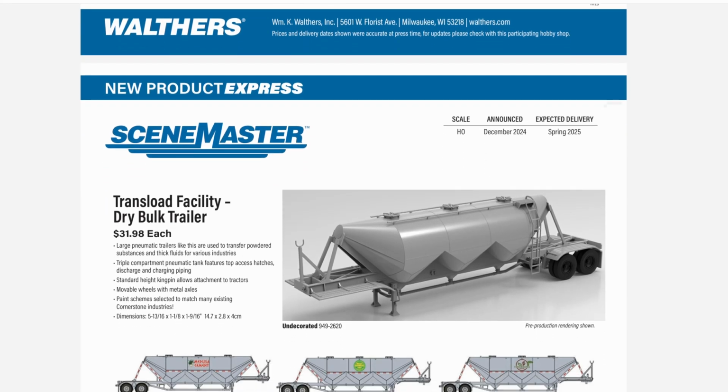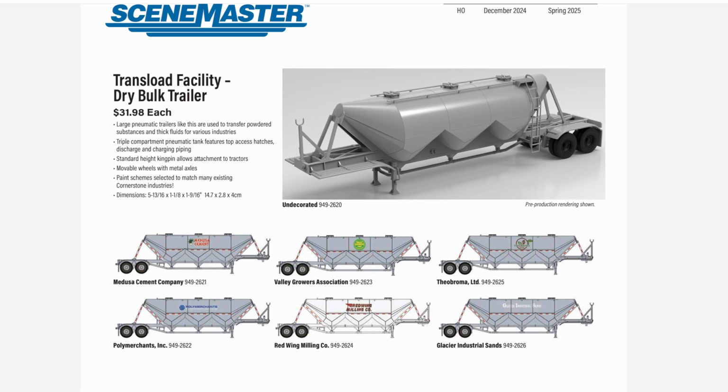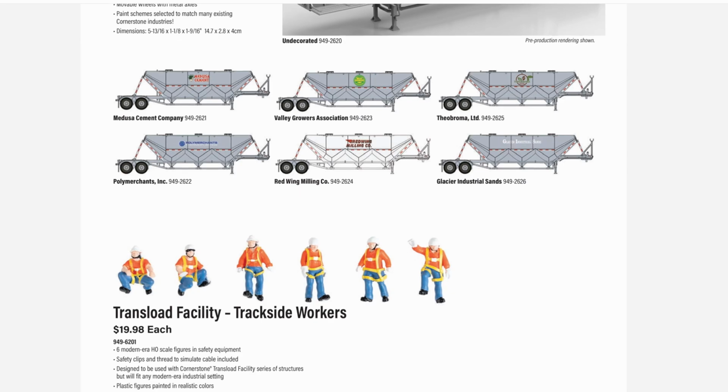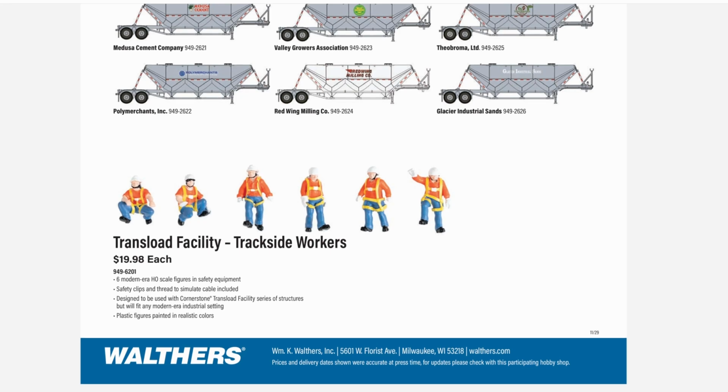In a Scene Master item, we've got dry bulk trailers, keeping with the transload theme. A couple different options there as well. And here's your trackside workers that you can use to staff your big transload facility that you've just built with all these new releases. That's all here from Walthers.